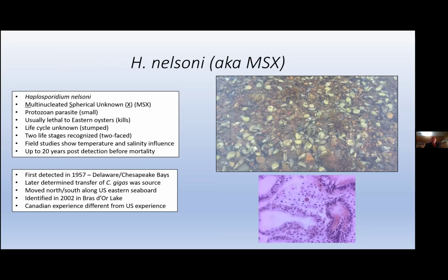Because if we can figure that out, hopefully we can figure out the life cycle for related diseases, and also come up with some new mitigation measures along the way. So that's the short version. This actually isn't the Brador.